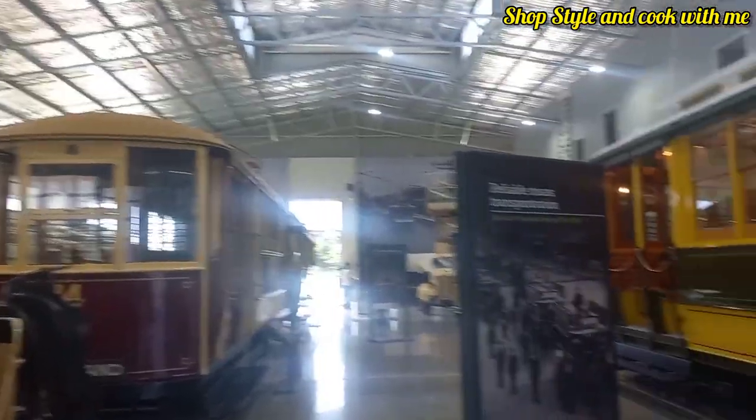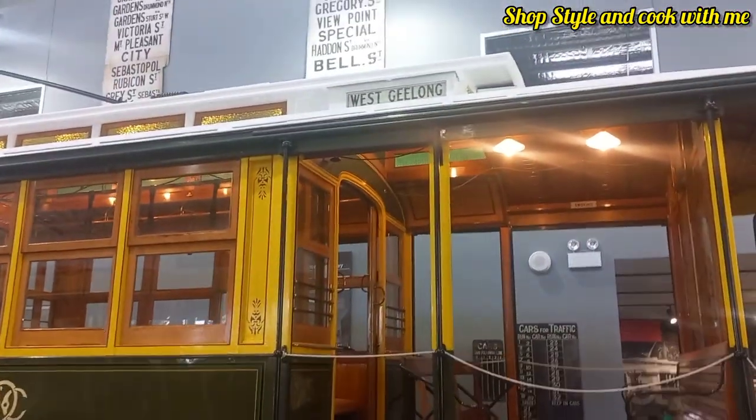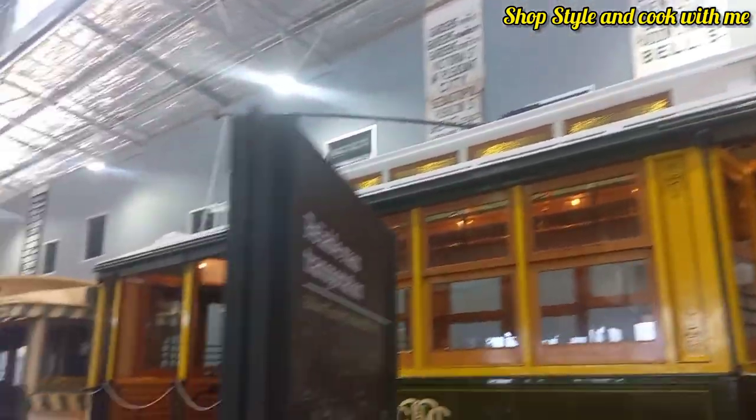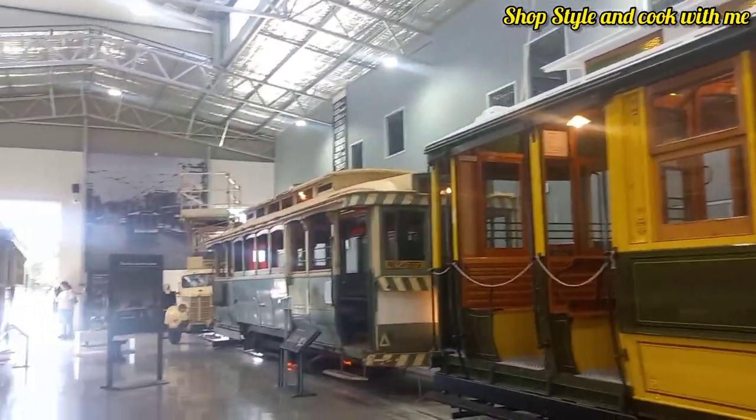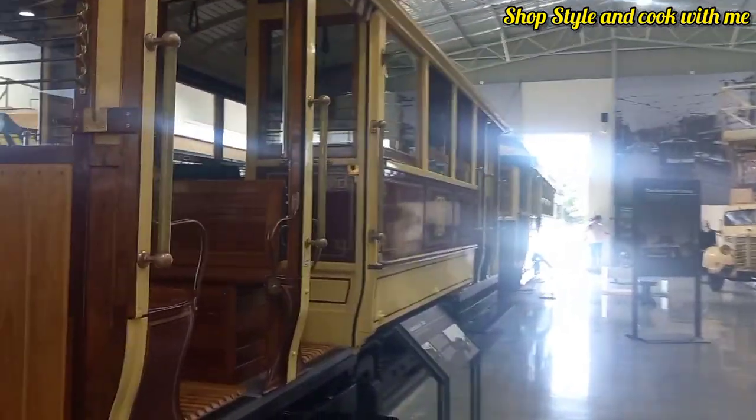So the tram museum closes by 4 p.m. So in case you are visiting here, better to visit this before you visit the lake because boating and the lake will be open till 5:30 p.m. also, but this will be closing by 4 p.m.